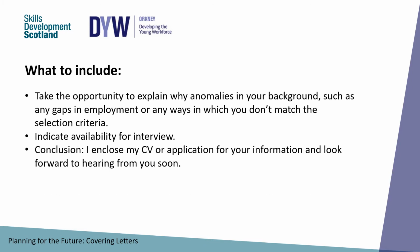If there are any gaps in your employment or you don't match the selection criteria outlined in the advert, use the letter as a chance to address these and explain why the gaps are there. If you don't take the chance to address these potential issues with the employer, they may not consider your CV for the job.